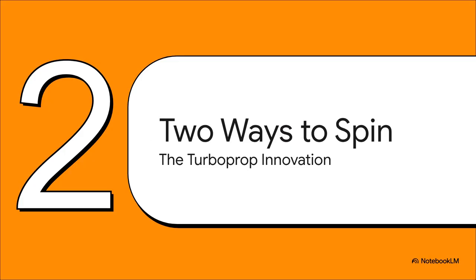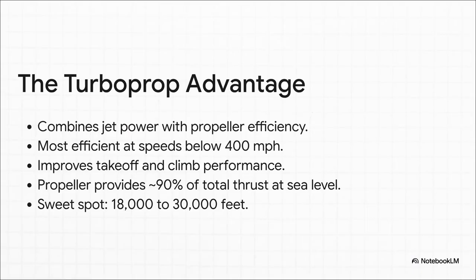So now we have this incredibly powerful gas turbine core. The big innovation of the turboprop was figuring out how to use that power to spin a big propeller out front. And as we're about to see, engineers came up with two very clever and very different ways to get that job done. And the benefits of this hybrid idea are just huge. You get the power and reliability of a jet engine, but you pair it with the amazing efficiency of a propeller, especially at speeds under, say, 400 miles per hour. And look at this. That propeller can give you 90% of the total thrust at sea level. That's why these planes just leap off the runway. They really find their happy place between 18,000 and 30,000 feet, which makes them incredibly versatile aircraft.